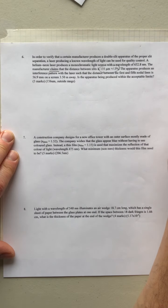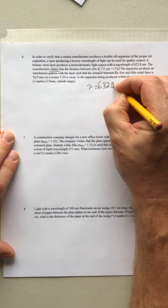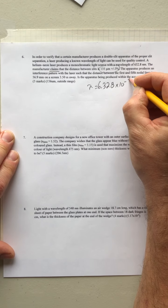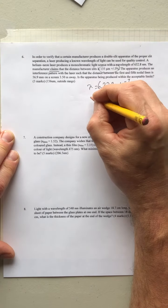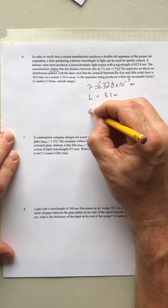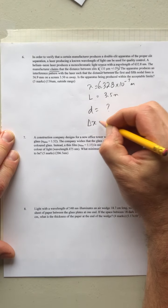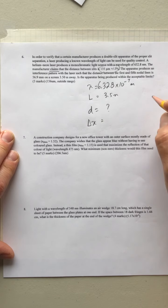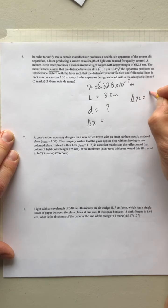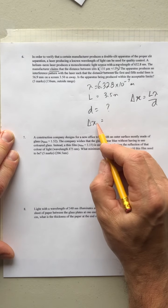So what do we know? Lambda is 6.328 times 10 to the minus 7 meters. The length of the room is 3.5 meters. d is what we're ultimately looking for. And I need to get delta x, and then we can use the formula. Delta x equals L lambda over d. And we'll solve for d. But I need to get delta x.